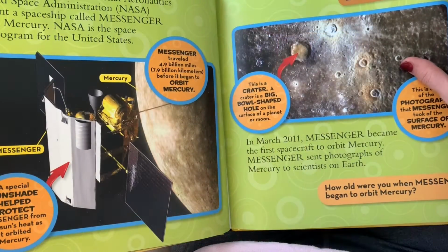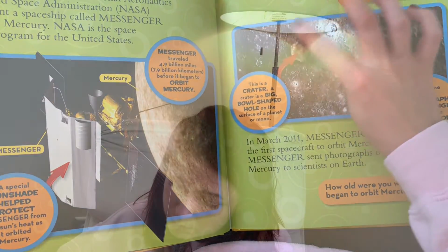In March 2011, Messenger became the first spacecraft to orbit Mercury. Messenger sent photographs of Mercury to scientists on Earth. This is a crater. A crater is a big, bowl-shaped hole on the surface of a planet or moon.